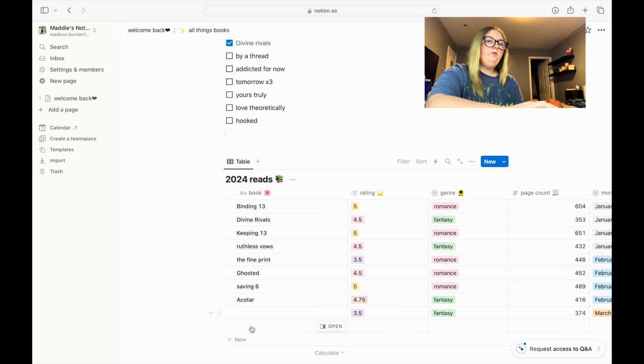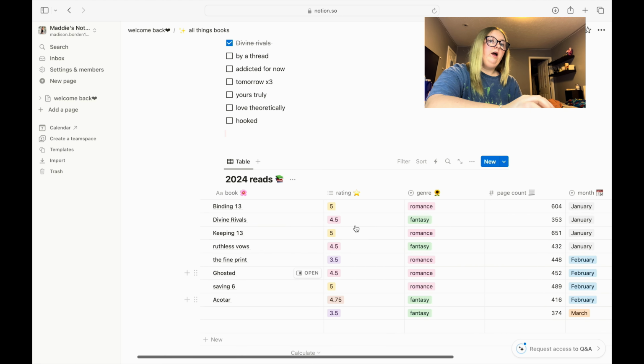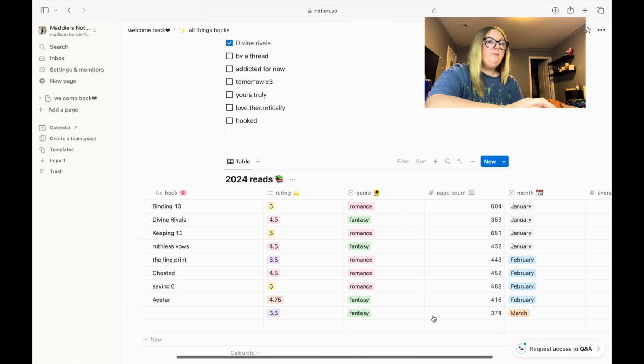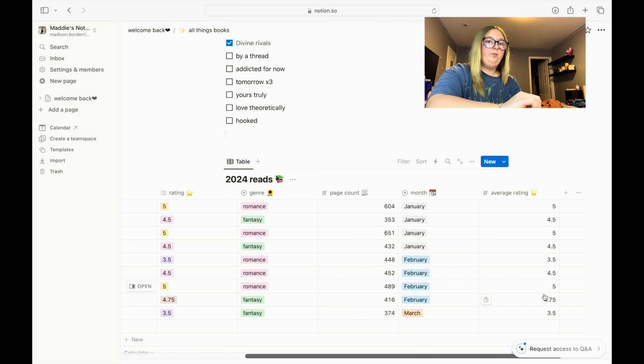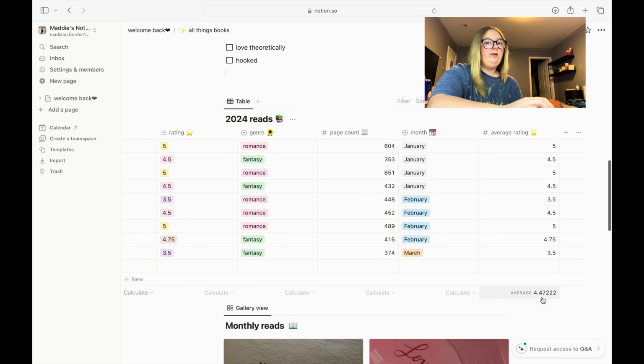So then we have the rating, the genre, the page count, the month, and then the average rating. Basically you just take that same rating and you put it here, and then you can average it out. So when you add the table, you'll just go over here and it'll originally say calculate, and then you can average it out in the last column.